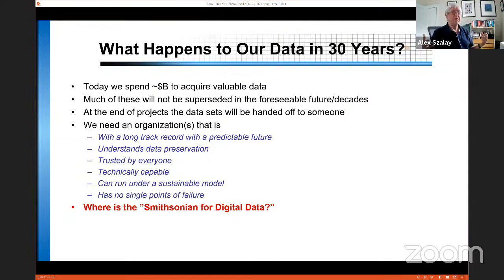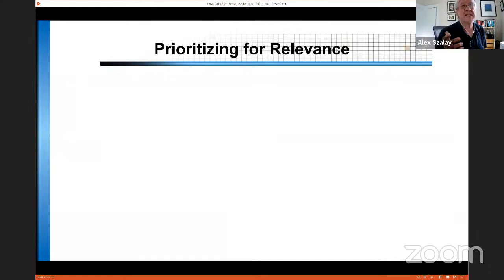So we need an organization that has a long track record with a predictable future. It understands data preservation. It's trusted by everyone. It's technically capable, can run under a sustainable model, and has no single points of failure, in a sense like the Smithsonian. So where is the Smithsonian for digital data? It doesn't exist.